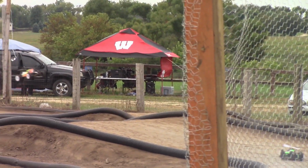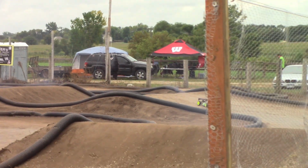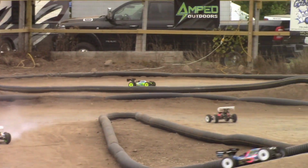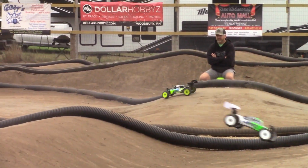Seth's starting to pull away from Ford now. Oh, Kyle a little loose. Seth looking to the inside. Can't make it happen. He's right there. Kyle blocking. Oh, Seth looking to the inside. Oh, man.